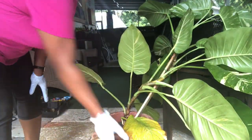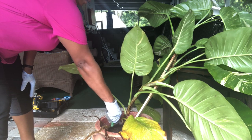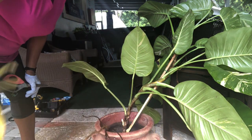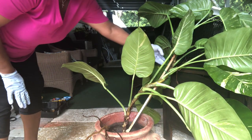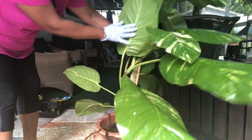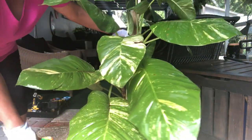Oh great, she passed out. She's gonna be okay. I've got to figure out what I'm gonna do with these roots. If I cut off these lower leaves, I'll be able to wrap the roots around in the pot. Oh my goodness, this is starting to feel a lot like work. Right, the roots are in, and now for the soil.